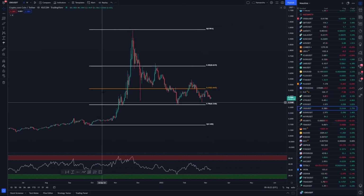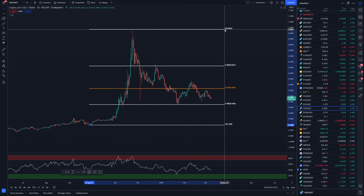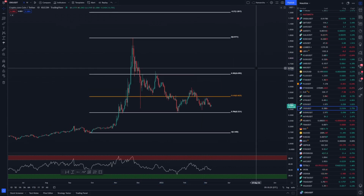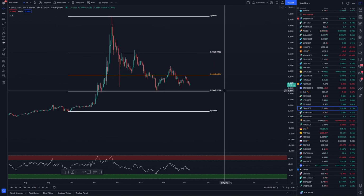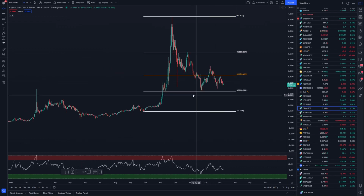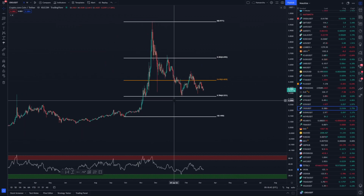So Crow, major move to the upside, come back down, 78% retracement. Whenever I'm looking at assets where I've done a major move to the upside and I want to buy, I start laddering orders in from here all the way down to here, and I think that would be decent. This is the area where you should be buying, I think at 32 cents. Price is currently at 38 cents, so I think it's definitely a good time to buy.